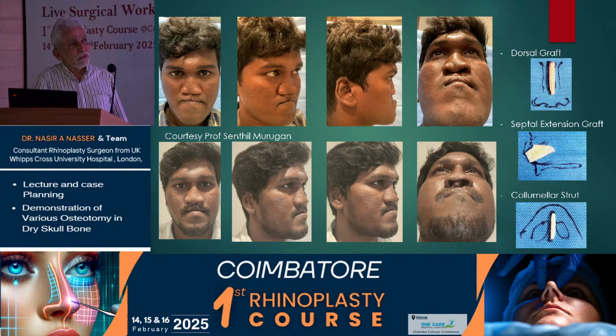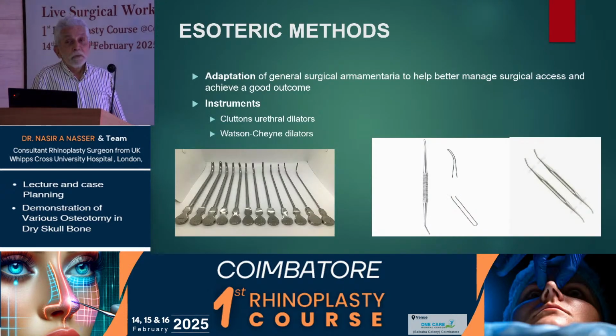You see, he's had all this scarring from previous surgeries elsewhere, not by Dr. Senthil. So, esoteric methods. Yes, I am an esoteric person. I went and saw Professor Turner Warwick, who has his own modification of the Clutton's dilators, and I sought his permission to use them. He called his wife aside and said, Margaret, look at this chap. He's going to put my urethral dilators up the nose. So that's one. The Watson chain dilator that I use often makes nice little tunnels.